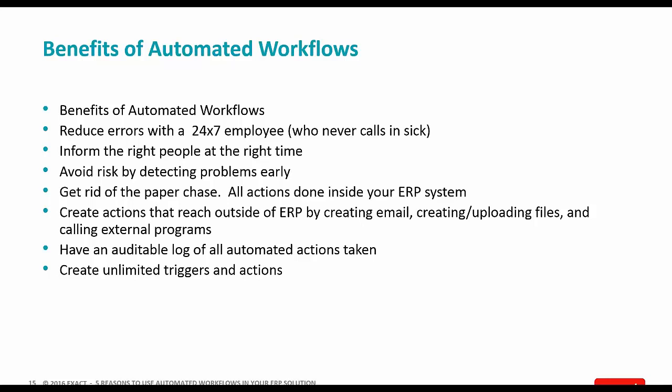The automated workflows, I hope what you took away from this is that it really is like having extra employees who work 24/7, who never call in sick, who always have their eyes open, watching what's going on in your business. You can use automation as a time saver, as an error reducer, and as something to help you mitigate risk. You can help get rid of the paper in your office by automating things directly into Macola. So there's a lot of things that we can do with automation, and a lot of ways to make your business more profitable, from either reducing expenses or increasing revenues.